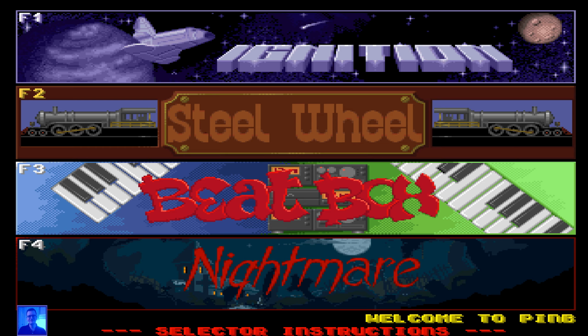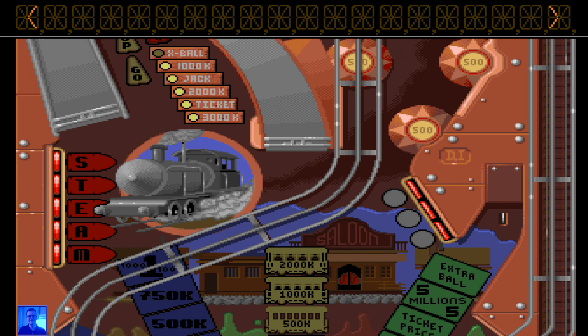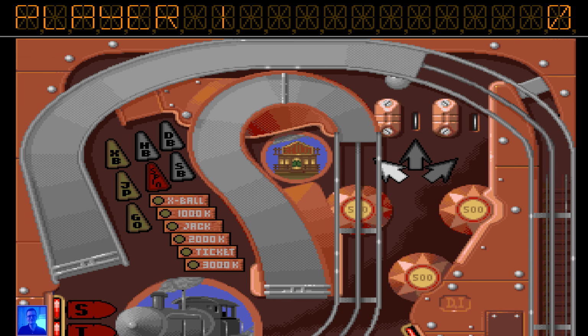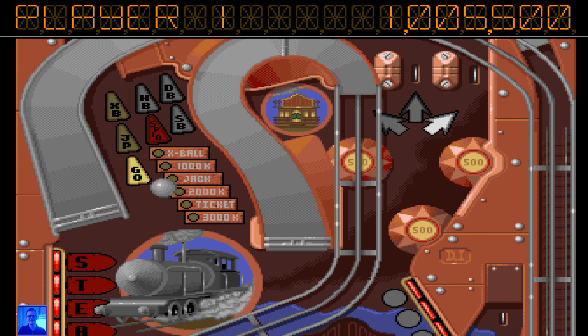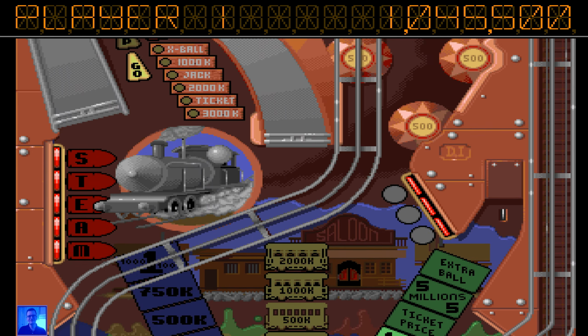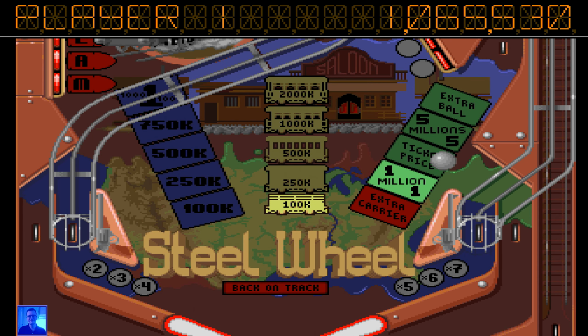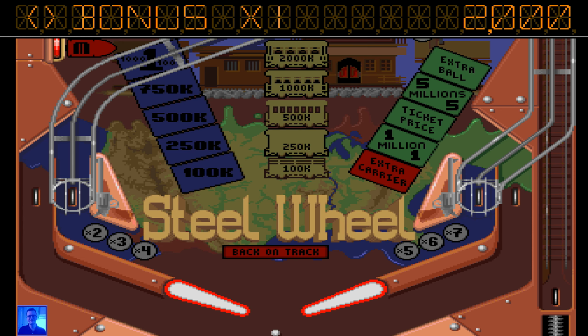Let's take the next one. Steel Wheel. Okay. Back in the day when I played this game, Steel Wheel was my favorite. I don't know why, it just was. I liked the soundtrack, and you see the flippers have no shadows this time. I like the sound, everything about this flipper machine. No. Come on! I've barely touched the ball and it's already in the hole.